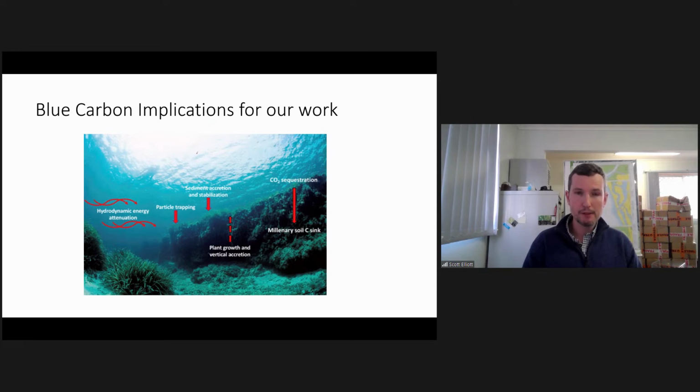Seagrasses such as Posidonia that we work with have a massively fibrous root system underneath, and they grow roots known as rhizomes that spread out along the ocean floor and into the sandy bottom underneath. Within the top 1 metre of soil in Shark Bay, underneath the seagrass meadow, there's estimated to be 128 tonnes of carbon. So for every metre of rhizome you've got 128 tonnes locked up for thousands of years.